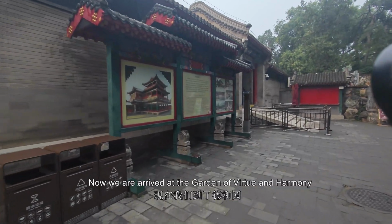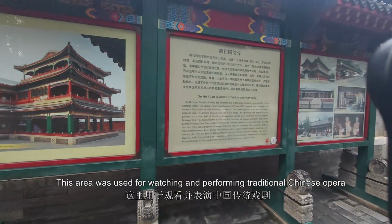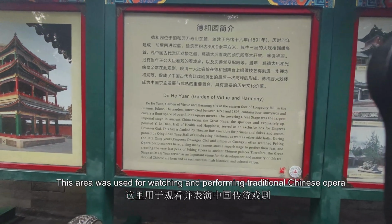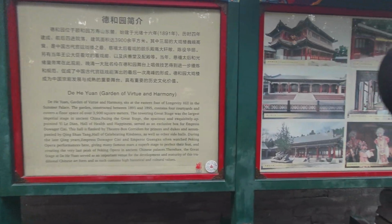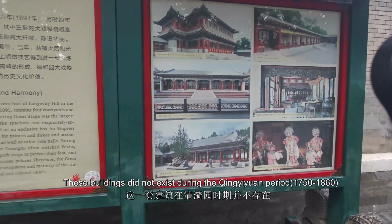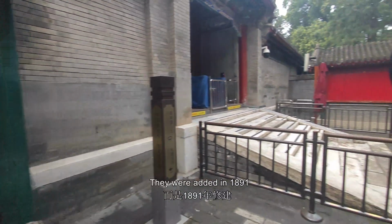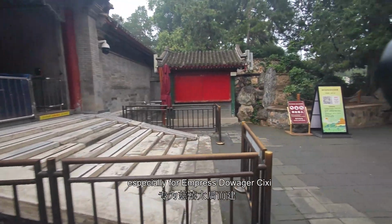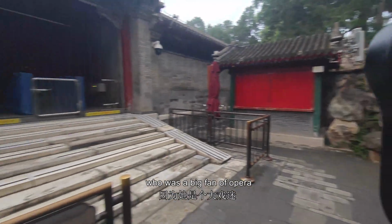Now we have arrived at the Garden of Virtue and Harmony. This area was used for watching and performing traditional Chinese opera. These buildings did not exist during the Qingyuan period. They were added in 1891, especially for Empress Dowager Cixi, who was a big fan of opera.